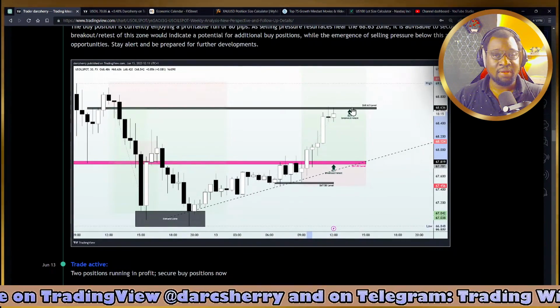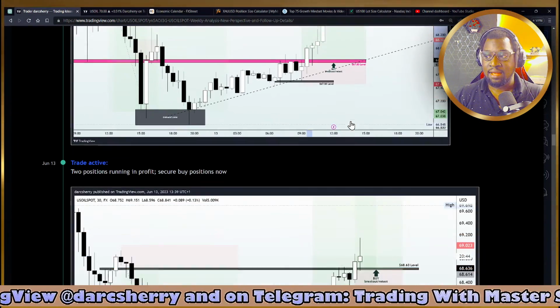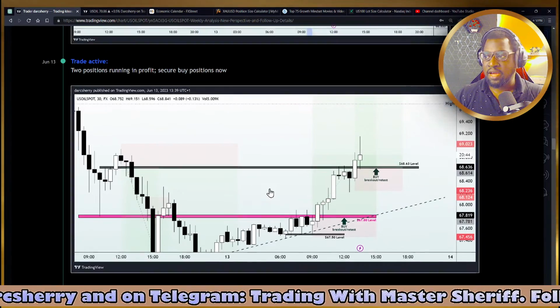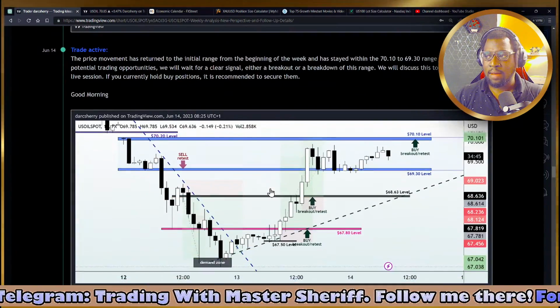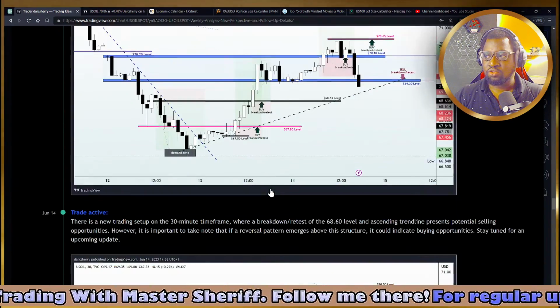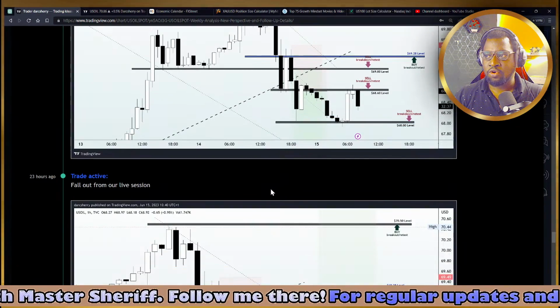See how we anticipated another breakout of the $68.63 level here. Then we saw our price broke out the structure. I told us to secure buy positions. Price continued to move to the upside. So it was quite a very profitable week for us here yesterday and this week. So I wanted us to see what my commentary was this morning.